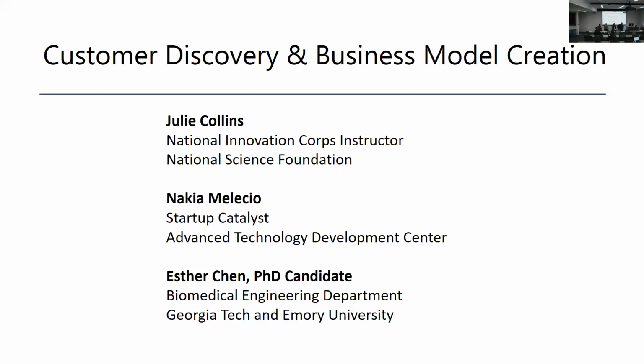And people love it when you say, especially if I'm a student from Georgia Tech or from Emory, I would really love your expert advice on such and such. You'll be surprised how many people want to help when they find out you're a student.